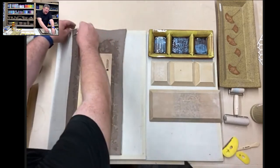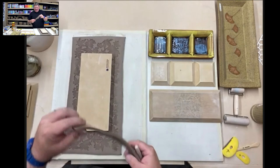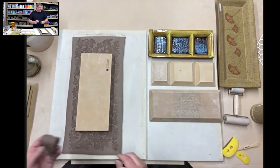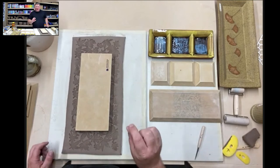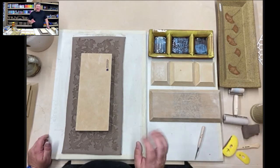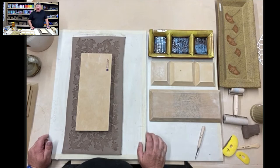One other question I didn't answer before was the thickness. And thickness, this is about a quarter inch, but to me, it's totally a preference thing. The thicker the clay, the heavier it's going to be. So if you want a nice light plate, you want to use thin clay. If you want a big, heavy, sturdy plate, then you want to use thicker clay.